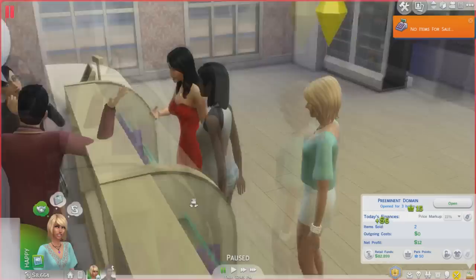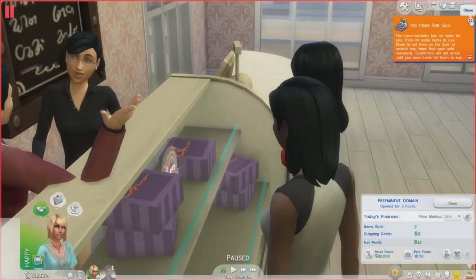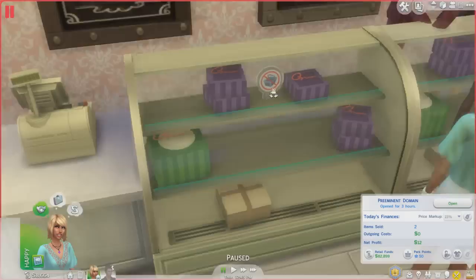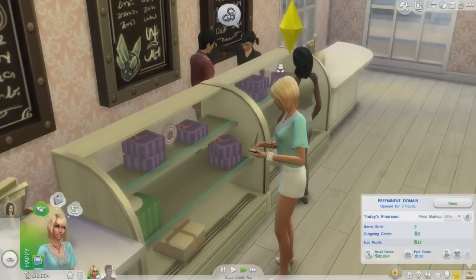So it says no items for sale. The store currently has no items for sale. Click on the items in live mode to set them as for sale or restock any items that were sold previously. Customers will not arrive until you have items for them to buy. So I wonder if we can just like restock these. We can. So we don't actually have to go back and recook these. We can just restock them. You do have to wait for them to restock though.